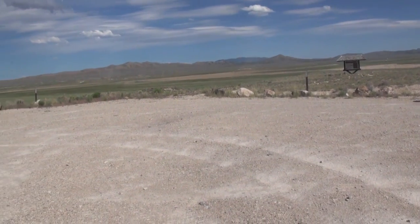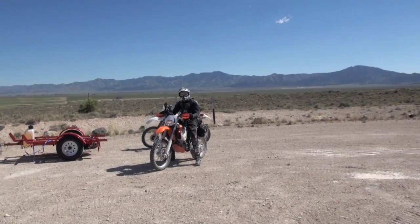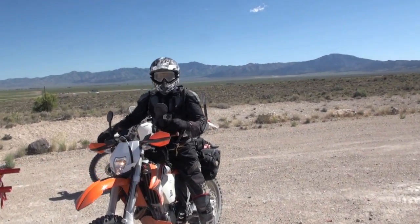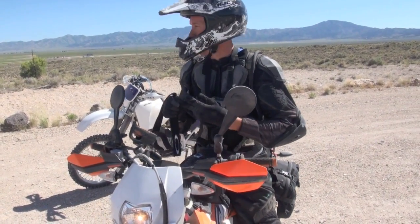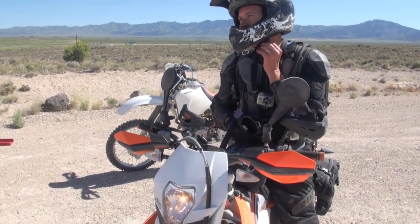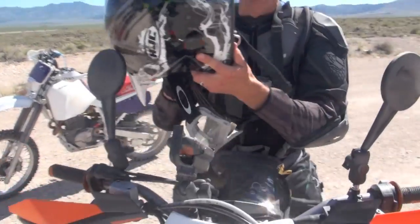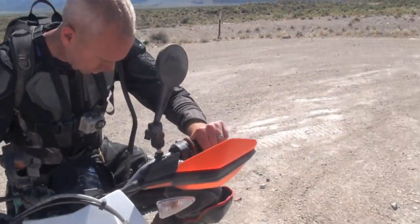Let that dust pass. That thing cooks. Hauls, don't it? It hauls. Yeah, that thing's fast. Man. Sweet. Well, I guess that's new technology for you. And it's lighter than your bike. Oh, totally, by 50 pounds.